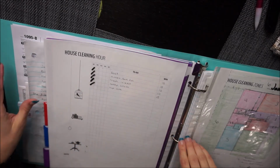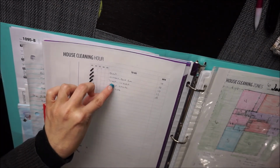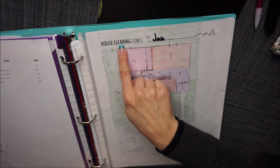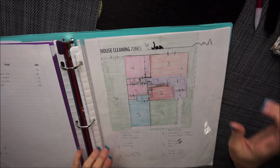That's something I might be printing out in the future because now my daughter has been participating in cleaning the mirrors and sweeping outside and dusting. She's actually been helping out with some of this, which is really fantastic. Here I have the cleaning zone. This packet was really cool, you guys. I will try my best to find the link if you want it.